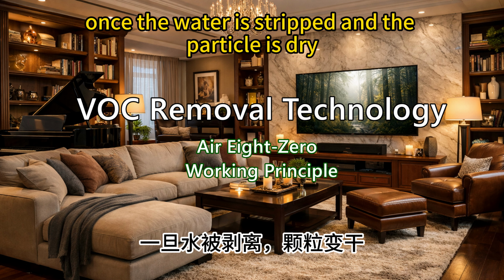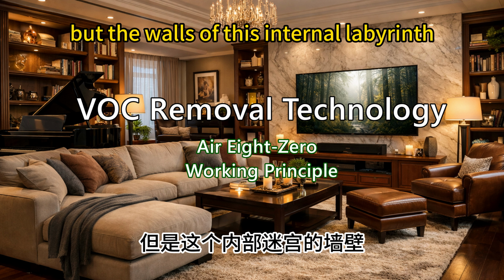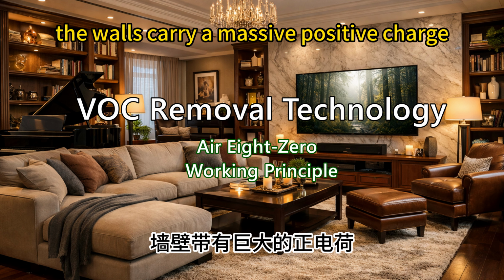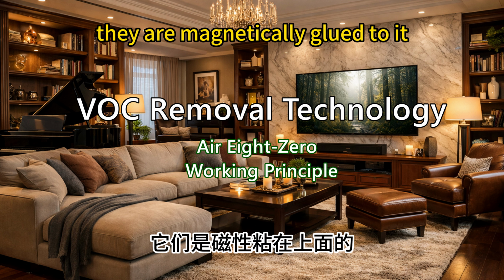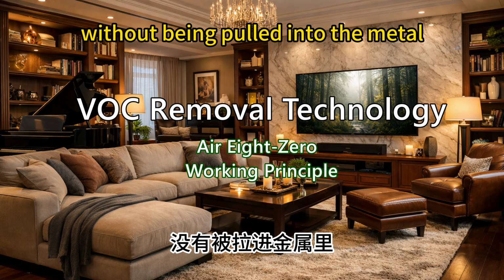Once the water is stripped and the particle is dry, the system deploys the final mechanism, the fatal attraction. The air is still whipping through this maze, but the walls of this internal labyrinth are constructed of positively charged metal. We are back to the fundamental laws of electromagnetism. The dry, ultrafine particles carry a massive negative charge. The walls carry a massive positive charge. The particles are violently yanked out of the airstream and slammed into the metal walls. And they don't simply brush against the wall, they are magnetically glued to it. Because the maze is incredibly narrow, there is practically zero chance for a charged particle to navigate the curves without being pulled into the metal.